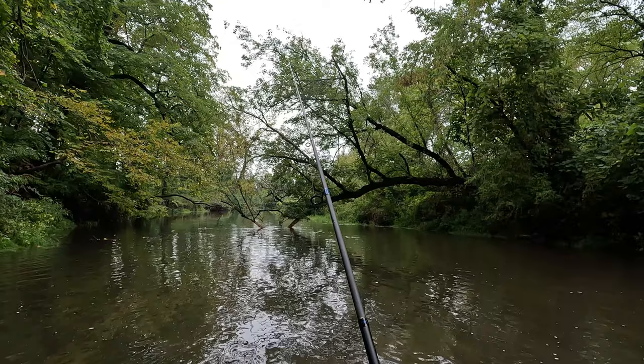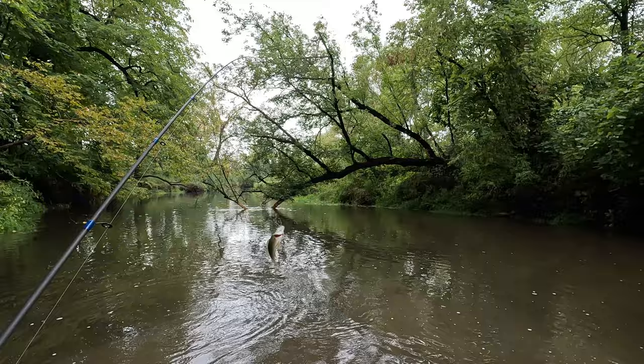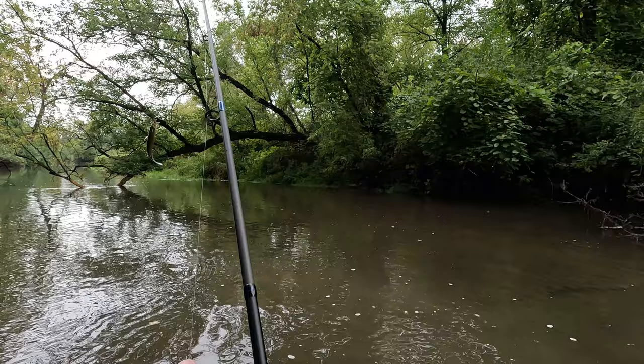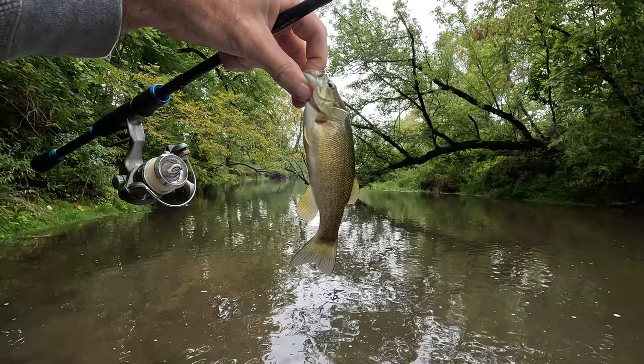Oh yeah, ooh, I just had a bite. It's funny, he spit it out and then grabbed it when I was reeling it in. It's a little guy. Little creek smallie. There he is.